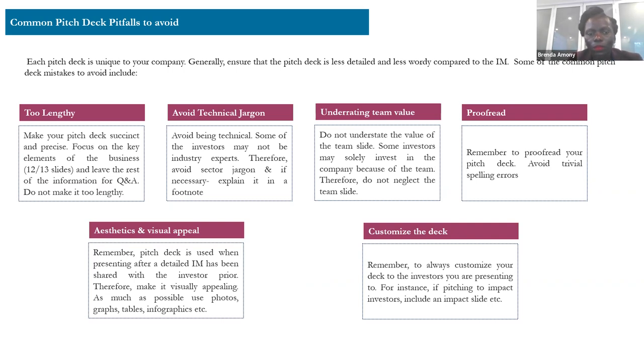It's also worthwhile investing time to make this pitch deck as appealing as possible. It's not like you have to hire a graphics designer and all, but definitely if you have clean, well put together, organized slides, it goes a long way in showing the investor that you are organized and you put time and effort into conveying this information to the investor.